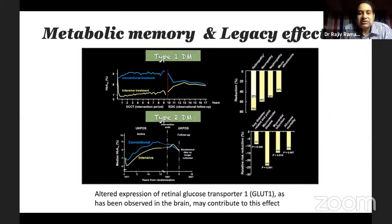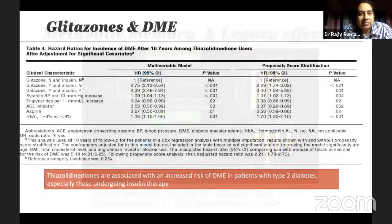In type 2 diabetes, UKPDS also did the same thing. They had a follow-up study. They also found a similar effect and they termed it a legacy effect. More recently, we now know that these metabolic memory and legacy effects seem to be because of altered expression of retinal glucose transporter 1. Now, why is this important? Because once we know the mechanism, probably there may be treatment which may give a memory in the early phase of diabetic retinopathy, so that diabetics don't develop retinopathy. This is something we will see in coming years.